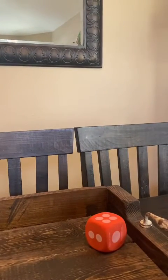Okay, the next question comes from the category An 80s Afternoon at the Movies. Michael J. Fox played the teenager who time travels into the past in a DeLorean time machine invented by scientists in the 1985 film Back to the... Okay, let's roll that dice. It's worth 400 points. Again, Michael J. Fox played a teenager who time travels into the past in a DeLorean. In the 1985 film, Back to the... blank.